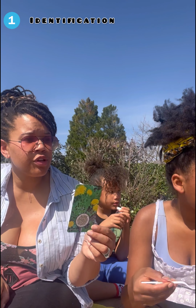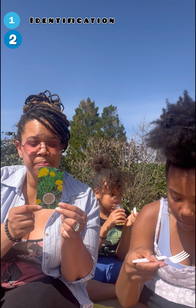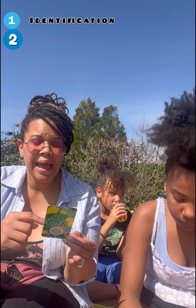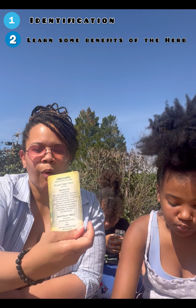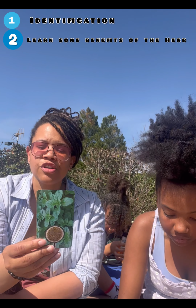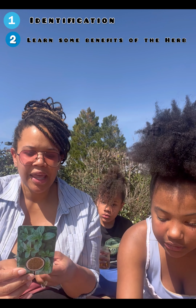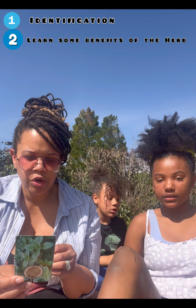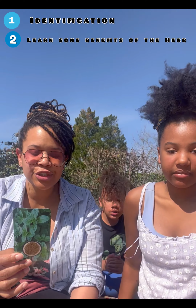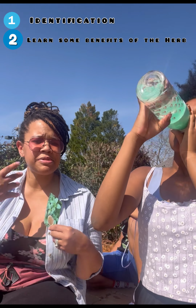The second way you can use it is to take the card, and once your children can identify the plant, then we're going to look at the back and read some of the benefits. So here I have oregano. On the back, it will list the benefits. So talk to your children. This one says it can help fight infection. It's loaded with antioxidants. It is anti-inflammatory. It offers immune support. And it's also known as nature's antibiotic. Just ask your kids, what are some of the benefits? So keep testing them on that.